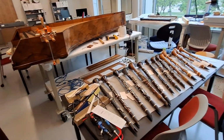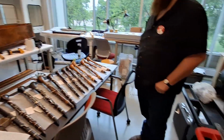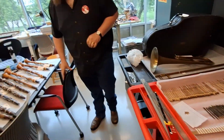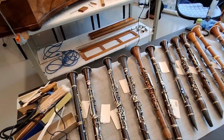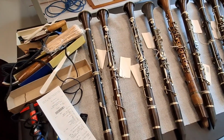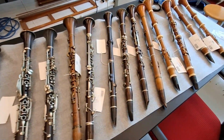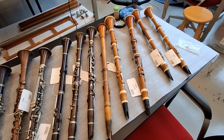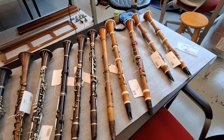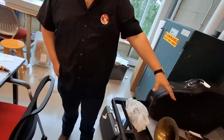Do you want to talk about any of this other stuff up there being fixed? I don't know a whole ton about some things that are going on up here, but this is neat. You can see a whole range of clarinets, and so you can see these are more of the modern system that we recognize, going all the way back to the classical style clarinets with fewer keys. And so you can see the evolution of the instrument laid out on the table, which I think is pretty neat.